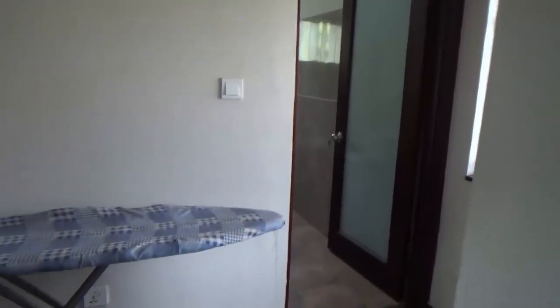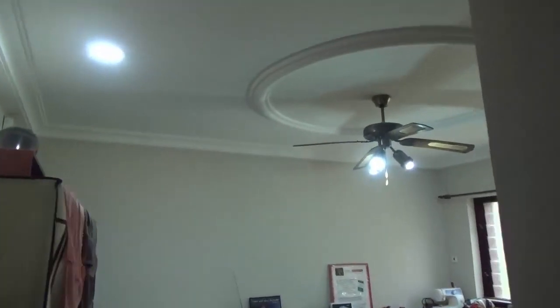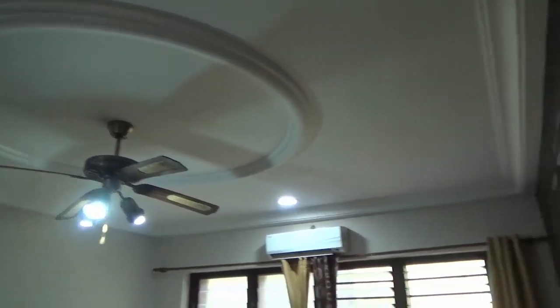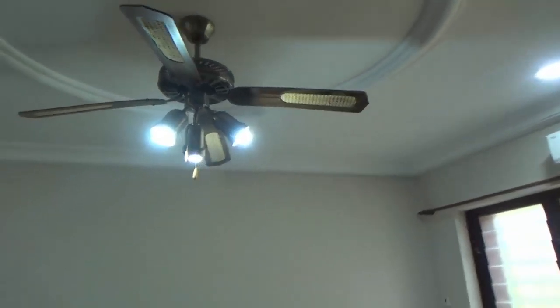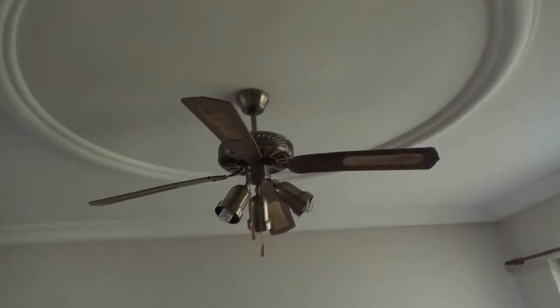All right, so in this little area, the light bulb is out right here, so that light is not on. But at any rate, this is the second bedroom. And you can notice that we have the cornice up there, a little circle, and we have the ceiling fan. Maybe if I cut this light off, you can see it better. I think you can get a better view of it.